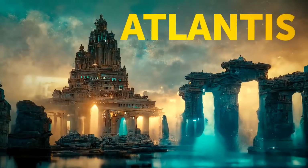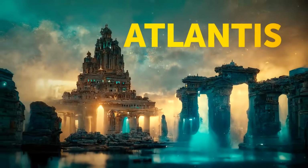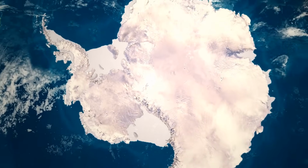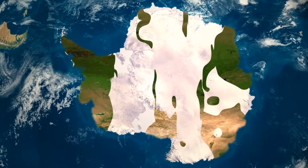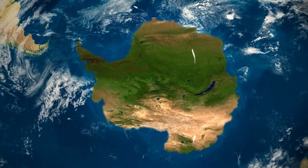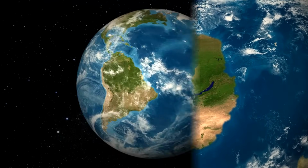Atlantis has long been a mystery for humankind. Did it ever exist? And if yes, where was it located? One of the theories supports that the Atlantean civilization could have thrived and flourished in the Antarctic continent when it was still uncovered by ice.